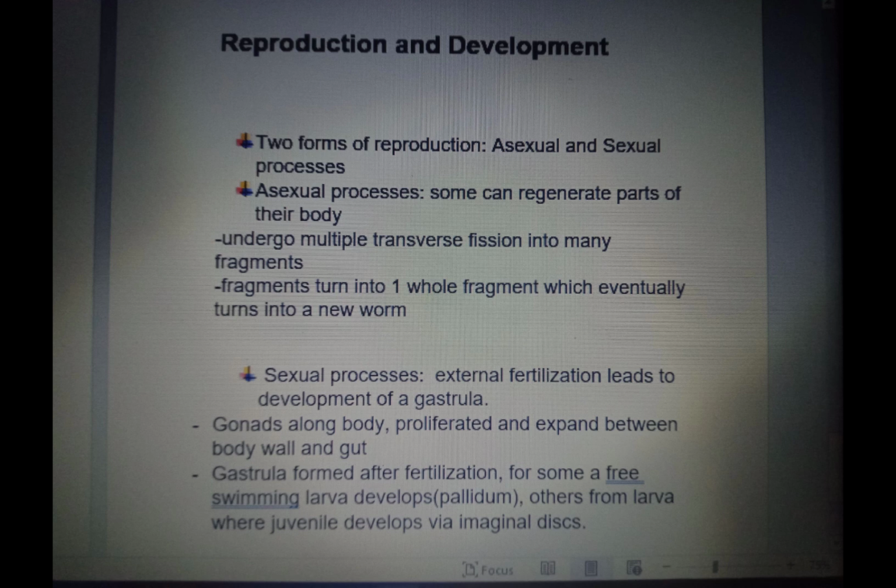Gonads along the body proliferate and expand between the body wall and gut. The gastrula forms after fertilization. In some, a free-swimming larva develops, the pilidium; in others, a juvenile develops directly via an imaginal disc.